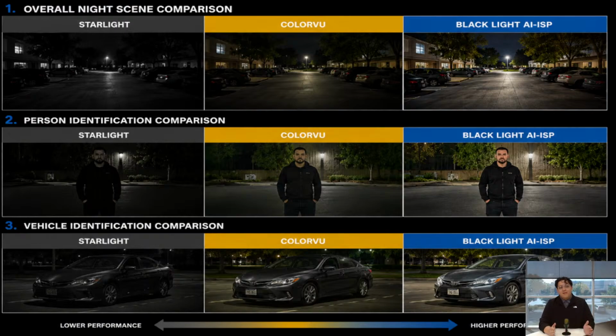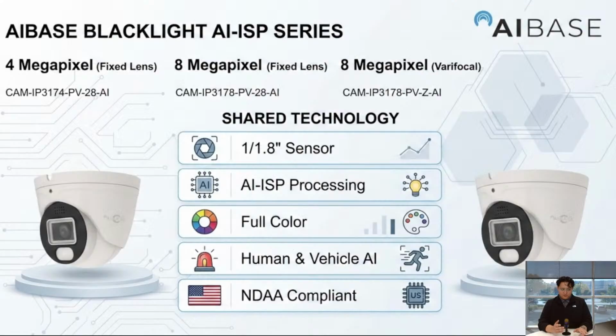So if that's the goal, better identification, better evidence, better confidence, then the next question becomes, how do we actually achieve that? Next slide. And that's where AI-based Blacklight series comes in. Let's look at what the actual cameras are.